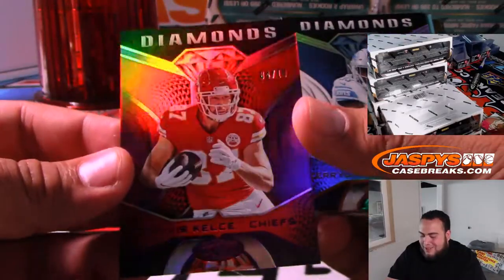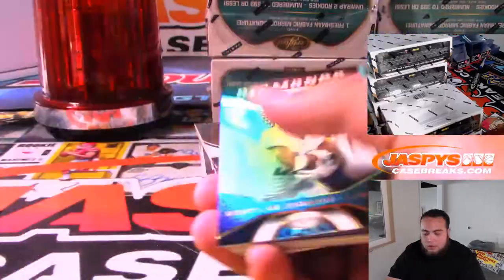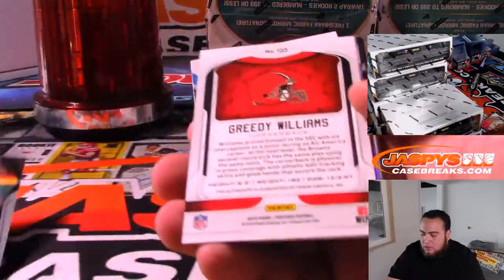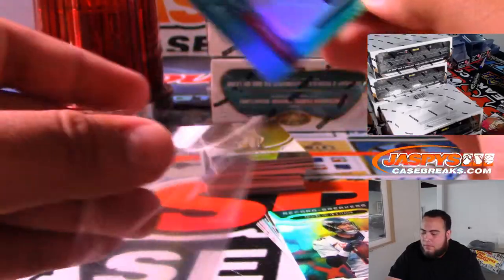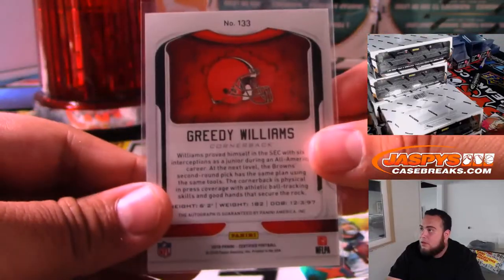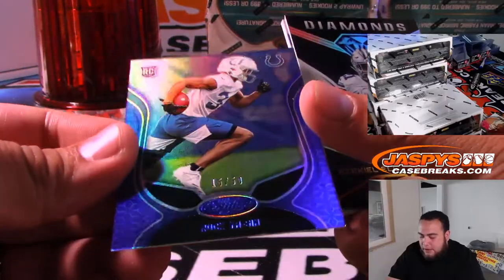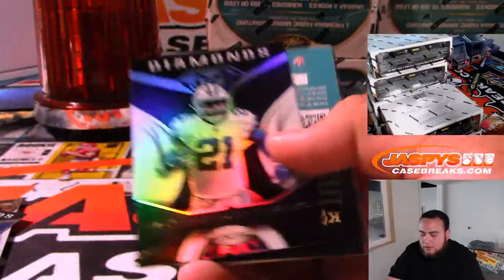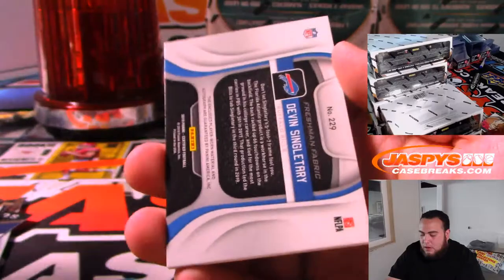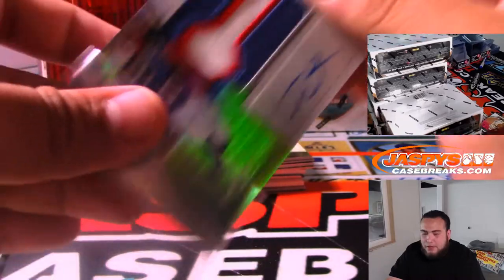We got diamonds to 10, Travis Kelce. Greedy Williams, autograph to 50. There you go, that's nice. Cleveland Browns. Gary. We got a 50, that is Rock Ya-Sin. Colts. And Devin Singletary. Nice patch to $4.99. Freshman Fabrics for the Bills. Jerry.